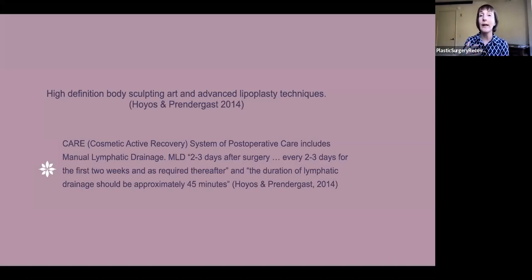So what is MLD good for? Another thing that I'm hearing, interestingly, is that MLD wouldn't necessarily be what the clients need after plastic surgery. And the leaders in the industry would respectfully disagree with you. Dr. Hoyos is an amazing plastic surgeon. He literally wrote the book on this. His book is High Definition Body Sculpting: Art and Advanced Lipoplastic Techniques. This is a 2014 book, co-authored by Hoyos and Prendergast, who's a plastic surgeon from Ireland.